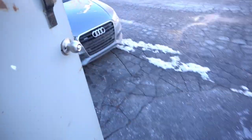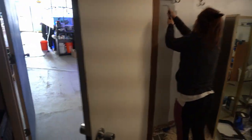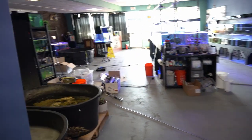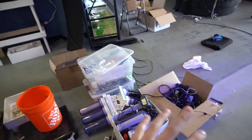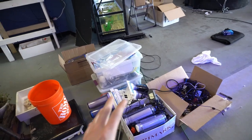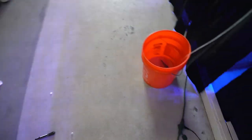This is where all the magic happens. This is where we park. This is the back of the store and stuff. Let's check it out. So, on another note, let's check out some of the fish we got today. Don't mind the mess. We've got a breakdown. We're taking out all the dude's stuff in his house and bringing it to the store for sale. So let's check out some of these fish today.